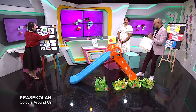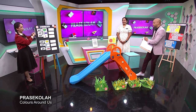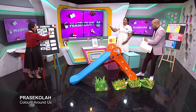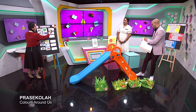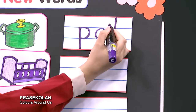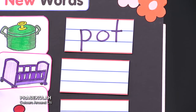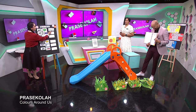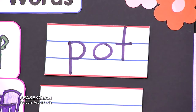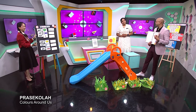Teacher Teo, can you write the pot on the space provided? I'm changing my color, so I make it purple. So, children at home, you can follow Teacher Teo to write in your book. Don't worry if you don't have your English book at home. You can use any book that you have. It can be single line or double line. It's up to you. You can also use a piece of paper. P-O-T. Pot. Very good, Sean. You have a very nice handwriting.